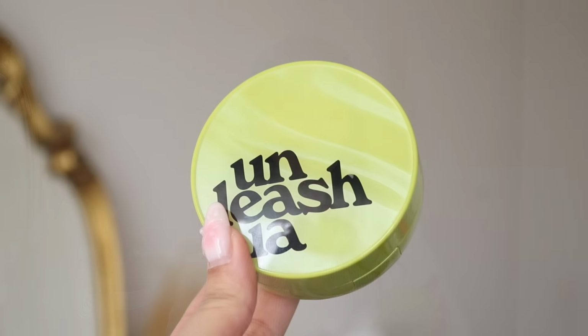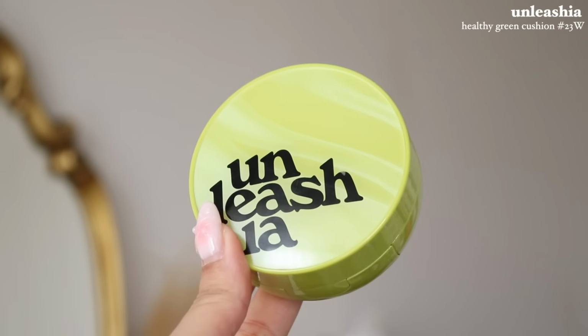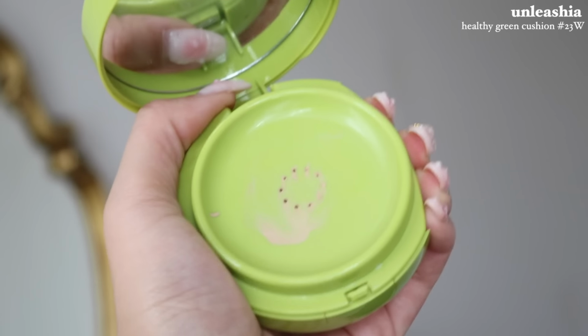So with that being said, the first product that I finished up is the Unleashia Satin Wear Healthy Green Cushion in 23W, and yes, I have already got a backup. It is actually what I'm wearing today. I absolutely love this. I don't know if Unleashia does refills because I did just get a whole new tub. If they do refills, that would be amazing because I literally love this foundation so much.